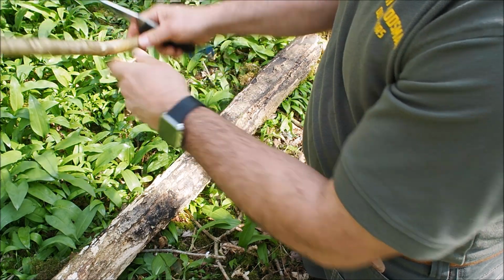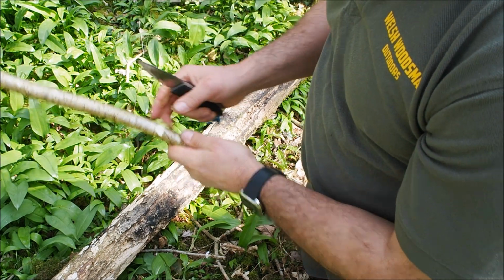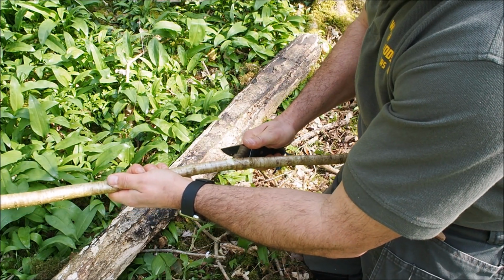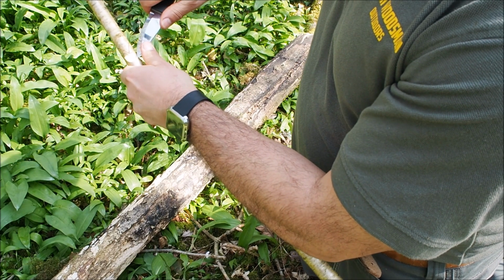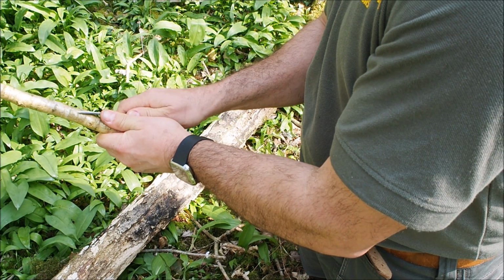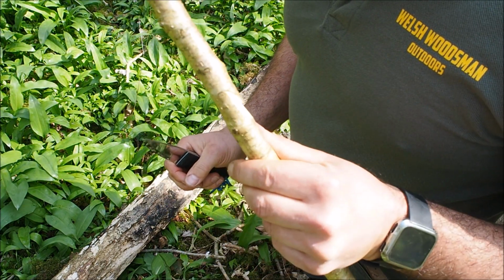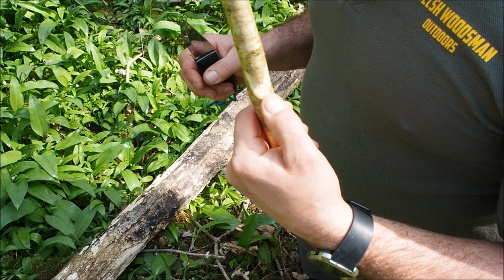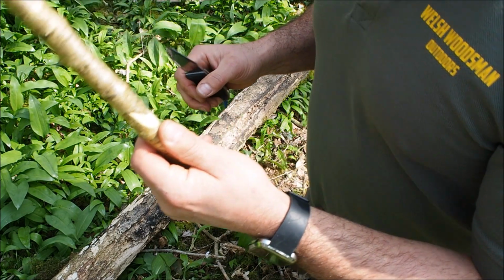And then these sections that I've made, I can then cut up to those stop cuts. Okay. All I do now is tidy that up and make it a bit deeper, and then that'll be it, and get on to the next one.